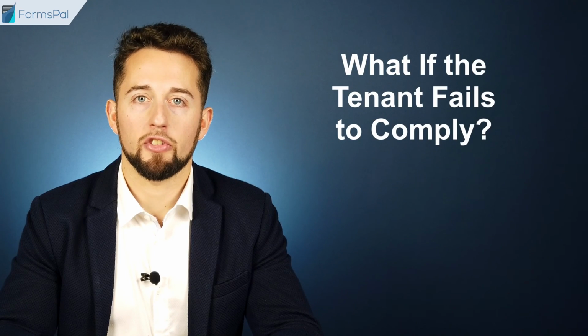What if the tenant fails to comply? If the tenant fails to comply with the rules of the lease, the landlord should file a complaint with the appropriate New Hampshire court. The filing fee is $125 regardless of the court where the hearing is held. After the landlord appeals to court, the tenant should get the summons and complaint from a person who is not a part of the process.